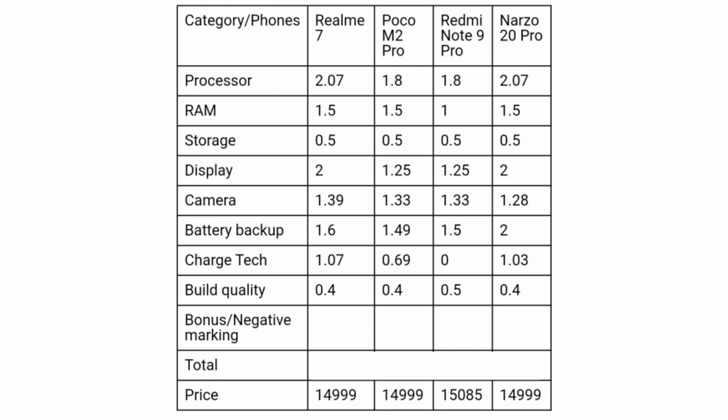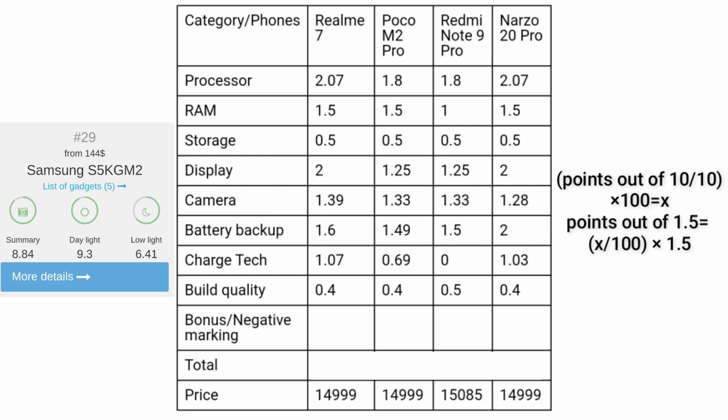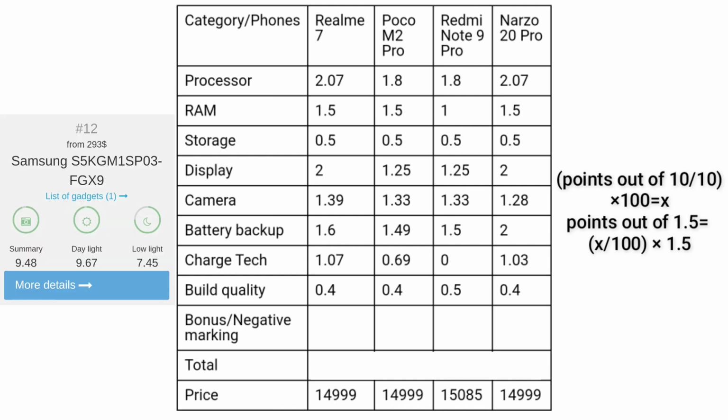Display wise, Realme 7 and Narzo 20 Pro are the segment leaders with their 90Hz Full HD LCD panels, and both of them score whole 2 points, while the Xiaomi offerings Poco M2 Pro and Redmi Note 9 Pro score 1.25 with their standard 60Hz LCD panels. On the camera front, Realme 7 scores 1.39 with its IMX682, 1.33 for Poco M2 Pro and Redmi Note 9 Pro with the ISOCELL GM2 sensor, and 1.28 for Narzo 20 Pro with its ISOCELL GM1 sensor.